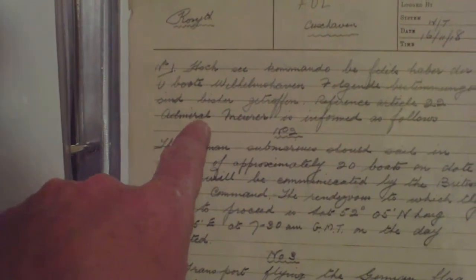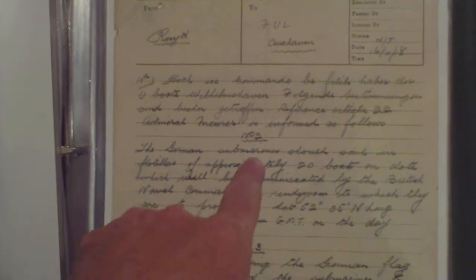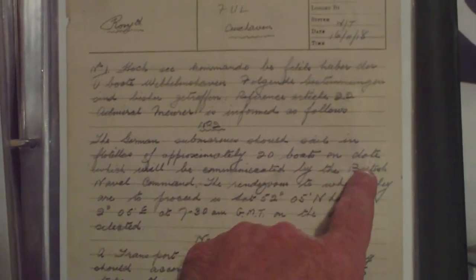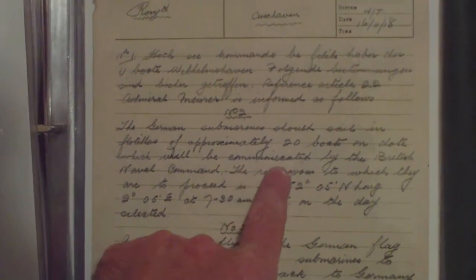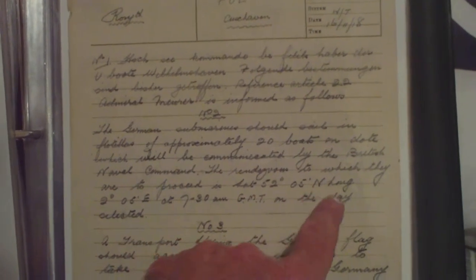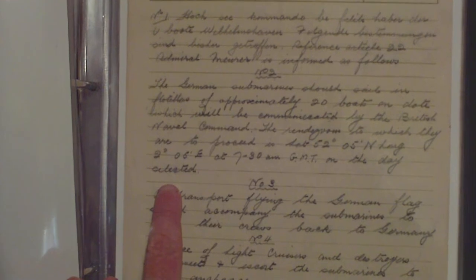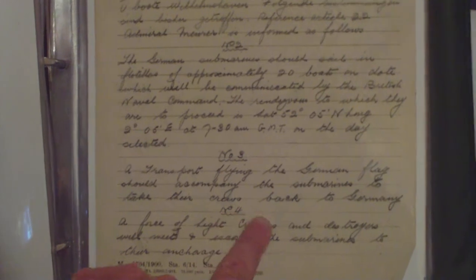And then here in English it says Admiral Müller is informed as follows. Number two, the German submarines should sail in flotillas of approximately 20 boats on date, which will be communicated by the British Naval Command. The rendezvous to which they are to proceed is latitude 5205 north, long 205 east at 7:30 a.m. GMT on the day attested. Number three, a transport flying the German flag should accompany the submarines to take their crews back to Germany.